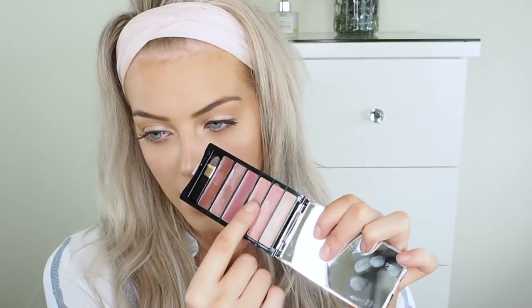lip. By using your finger, you get a really faint color. And you can just pat it on so it's not as intense. Then I'm gonna go back into the palette and just pick up these two colors here and pat them on top, because in the picture, her lips were definitely more peachy.